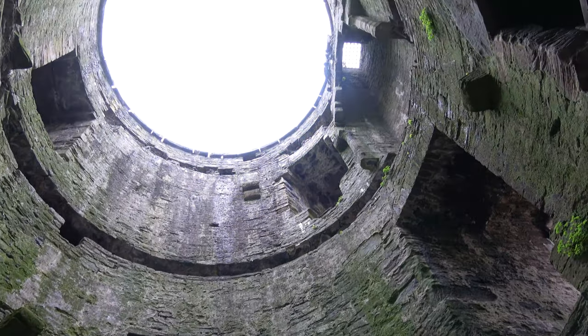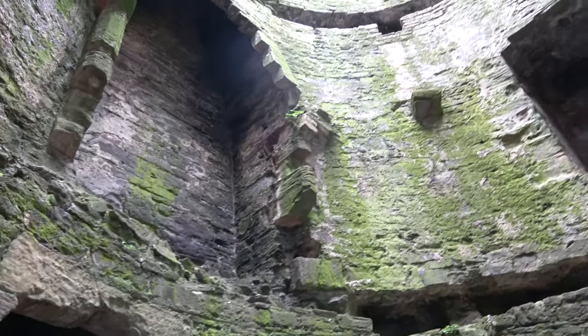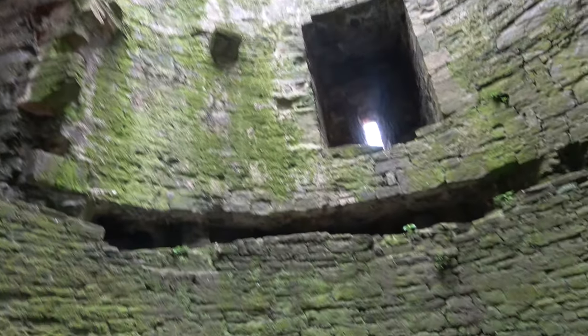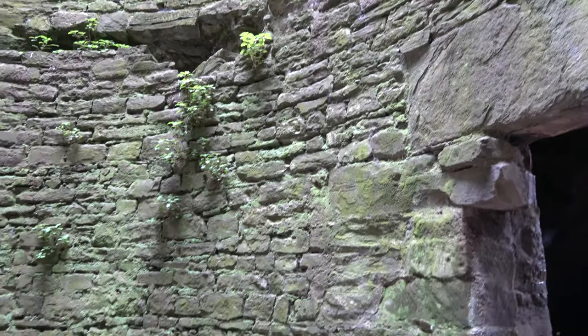I don't know if this is the kitchen tower, but this is one of the towers. Or the inside of the tower. And the years and the centuries have made the bricks green.